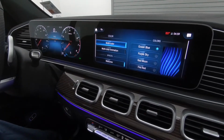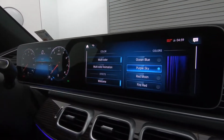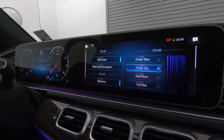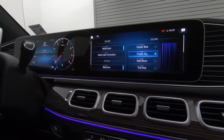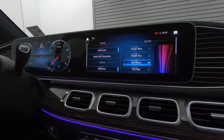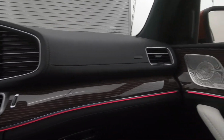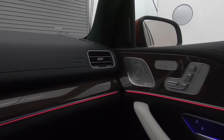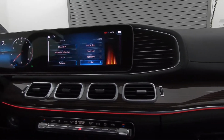This is how easy it is to do. And there's a couple of different ways you can do this. You can choose. So we'll just change this. And as you can see, the lighting is changing just a little bit here. Still has kind of a blue hue to it. But we'll go to Red Moon and see how that looks. See how that changes? I think that is really cool. And then Fire Red. It's a little bit harder to see these, at least in my opinion, on the screen.